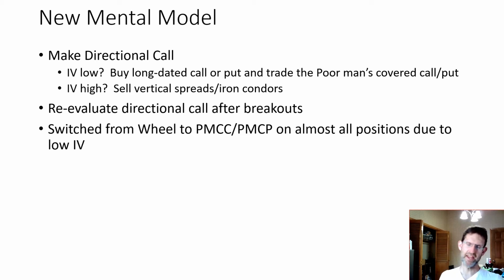I've been kind of backing up a little bit and reevaluating my mental model for trading. What's driven this is not so much that the market has corrected, but that implied volatility is extremely low right now. So your blind premium selling strategies like the wheel, covered calls, and cash secured put selling just don't work out of the box. You're not getting good premiums and you're not being rewarded for the risk that you're taking.